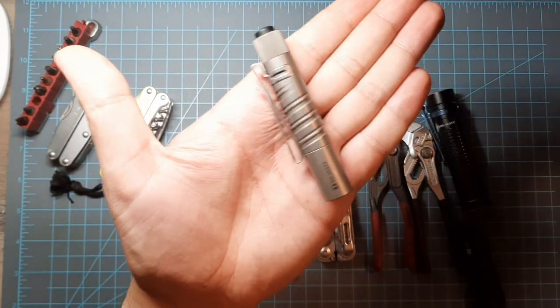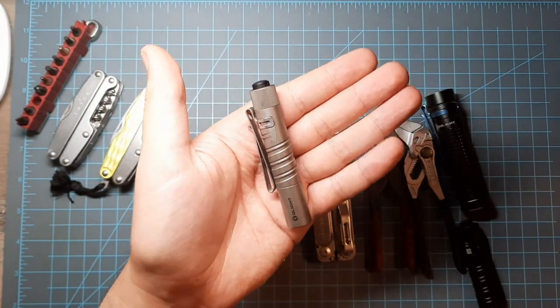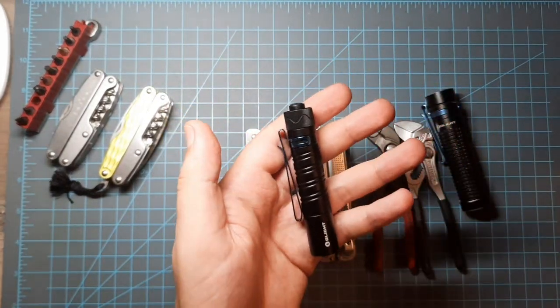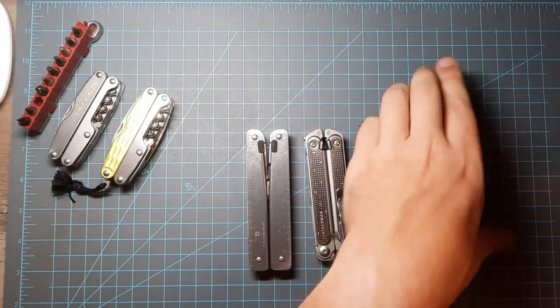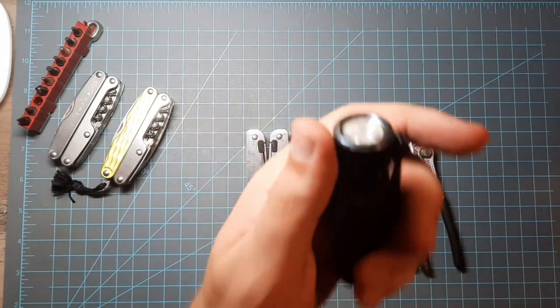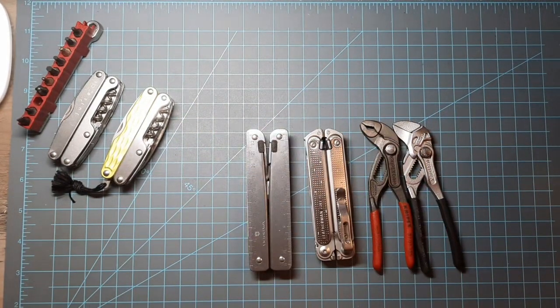This is an Olight i3T EOS in titanium. Lovely. Olight i5R EOS in aluminum. Fantastic. Olight S2R Baton 2. Tank of a flashlight. 2-3 years running now. Wonderful.